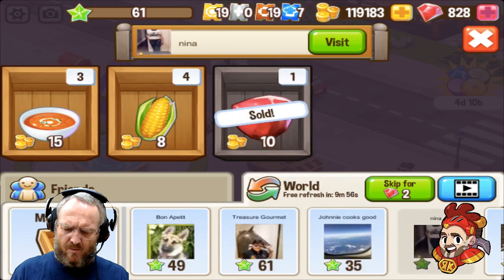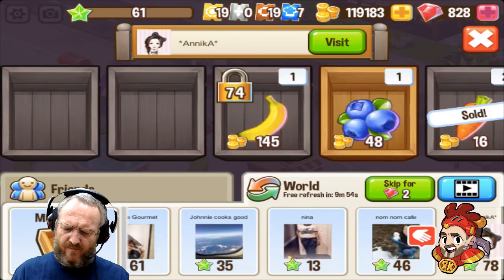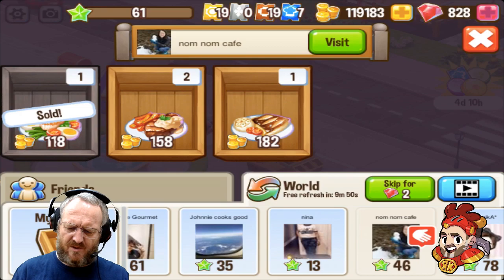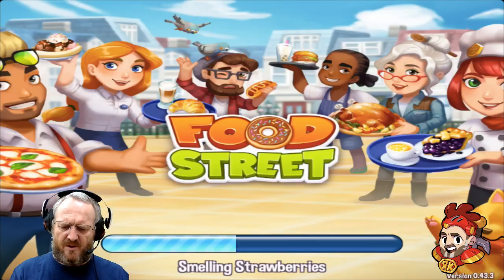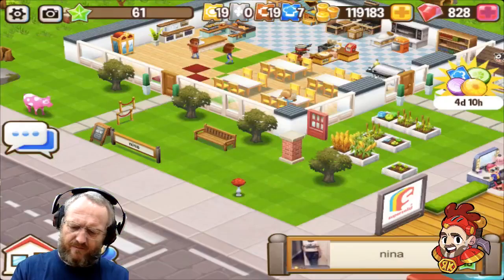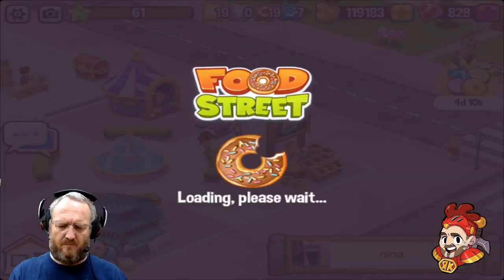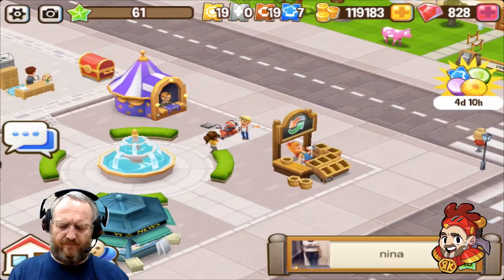No. Ooh, 10 for beef. That would have been good. Nobody's selling anything I want for very cheap prices, which is a shame. That one was nice, but too expensive now. Nope, gone.